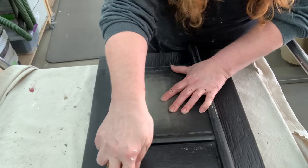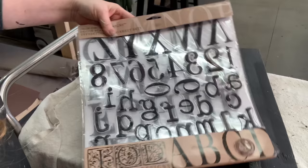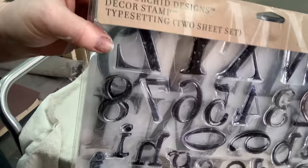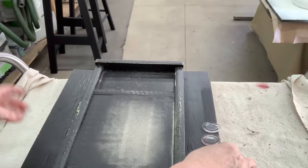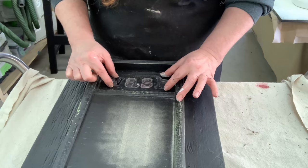I think I'm just going to stamp Wash, Wash Co., whatever my letters will fit. So I just have my IOD typesetting stamps. I just thought it would be easier to stamp on than to make a stencil. I've already spent a lot of time on something I'm not even sure if it's going to sell or not, but it is fun to share techniques and share my vision for things. Only Wash will fit, that's fine.